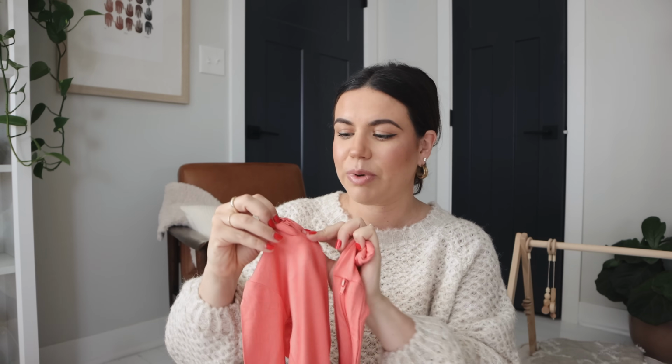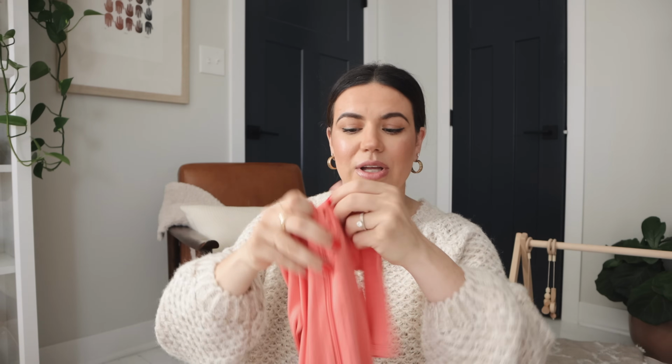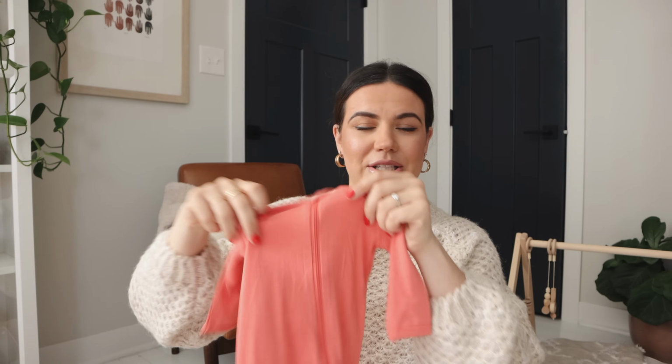Everyone says the zipper, and they're not lying. They are so convenient. This brand, Kite Baby, zips from the top and from the bottom. So in the middle of the night, you don't have to take her arms out, and it's not a whole thing. You can just zip from the bottom, change the diaper, and it's a lot quicker. Definitely get some zipper onesies.